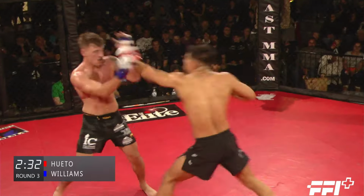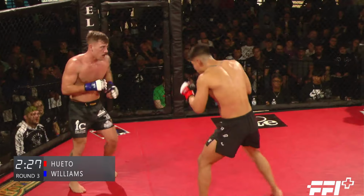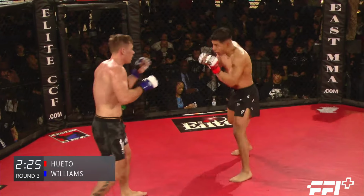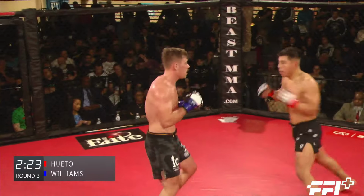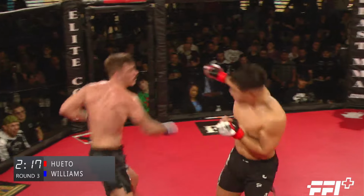He wasn't able to block that body kick. Yeah, Williams has gone legs, body. Logic would dictate typically be a head kick here. In North Carolina, we got no head kicks in MMA. Inside low kick from Hueto to set up a punch combination. Very slick.